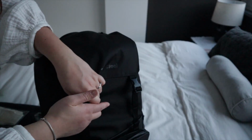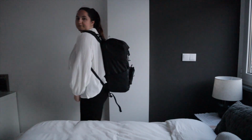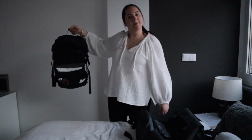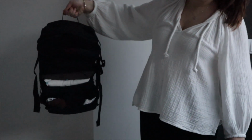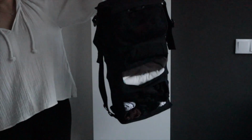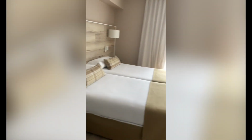So for low-cost airlines that only give you 1 bag as your baggage allowance, as you can see, it fits perfectly. This is what it looks like compressed, just so you have a better idea. And again, you can hang it up when you get to your hotel to be able to use your backpack during the day. It's awesome. I know this was a short video, but I thought some of you might enjoy just seeing how I would pack for a quick little weekend trip.